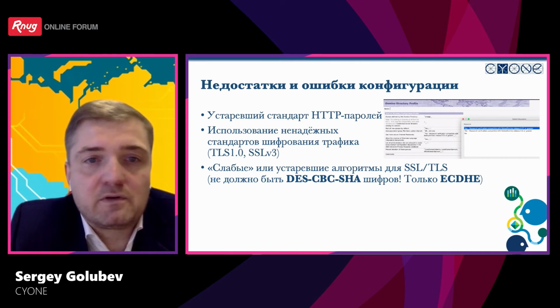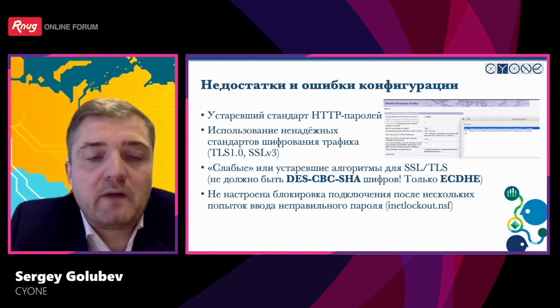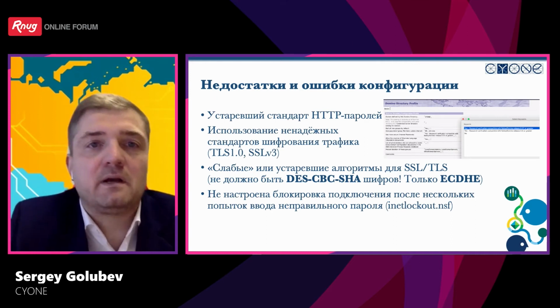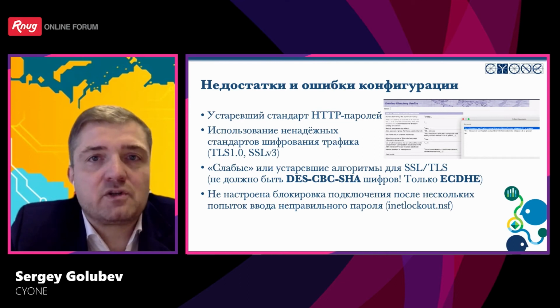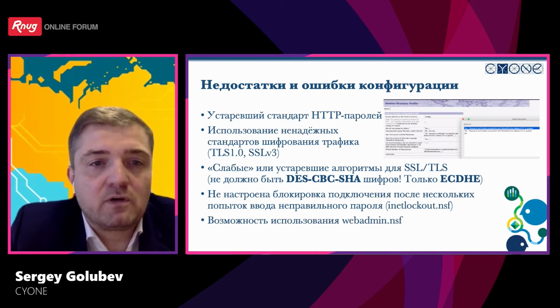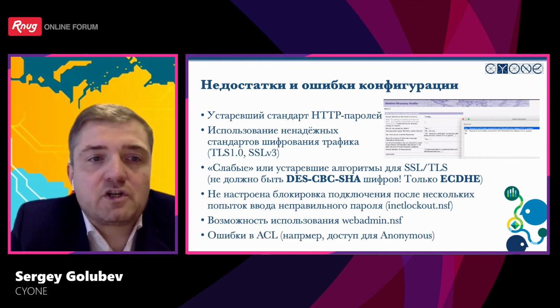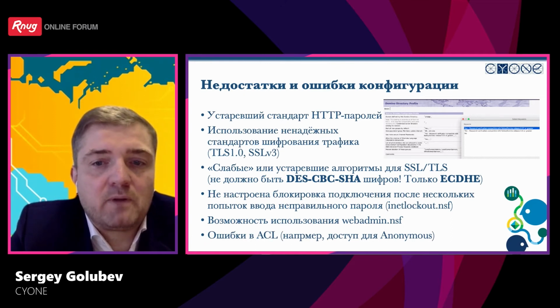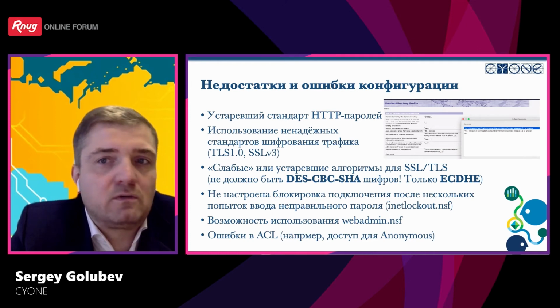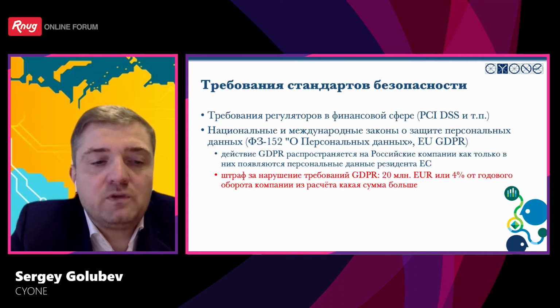Also, you may use the not very valid standards for coding the traffic. And also you may use some weak or outdated algorithms for SSL TLS protocols. And another problem is that there may be very poor tuning of the blocking, which should safeguard against unsanctioned access attempts, which is essential for our clients, and it becomes really indispensable. Also, we may have some errors in configuration in web administrator. It could be immediately blocked and removed. As to the service in the public domain, we have 3, and we may also have errors in ACL, for example, for the access for anonymous. And it does mean that some specific application may be used.